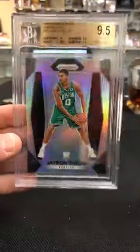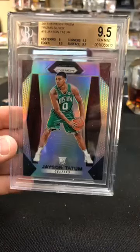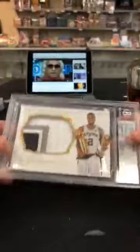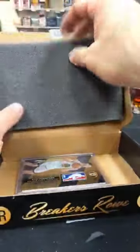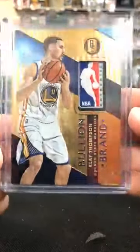How about a Jason Tatum Silver Prism 9-5? I have no idea, man. I'll have to check. Jordan Case is still alive, boys. There's the Kawhi Leonard Jumbo Patch to 10. Last but not least, I'm going to say Kaboom LeBron. I'm going to die. How about a one-of-one Klay Thompson NBA logo, man? Wow.